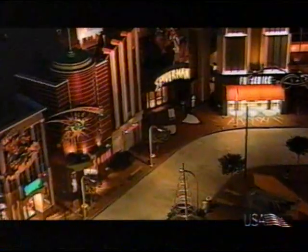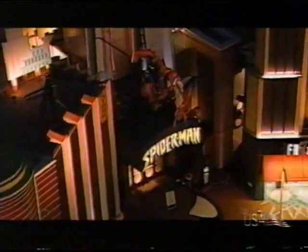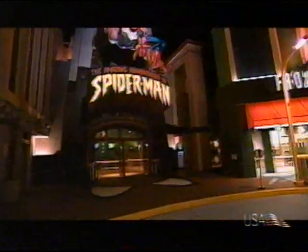With the Amazing Adventures of Spider-Man, we really wanted to create a whole new kind of immersive experience, to really push the envelope of what had been done up to this date in front of a 3D projection before.